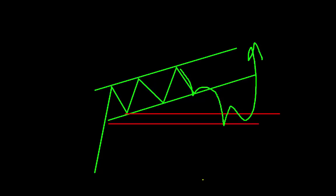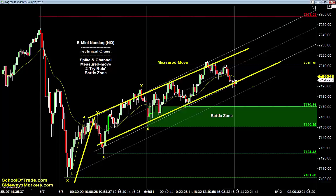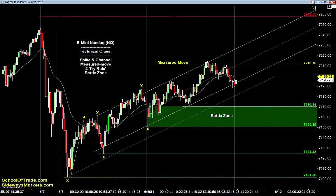What makes a spike and channel pattern really tricky is that it looks very convincing when it pulls back. So don't be surprised here, as we look at this spike and channel, if we see a pretty strong move lower, and then start buying that pullback from there. This is why I have that battle zone a lot lower on this chart than just pinning it right to the low of that channel. That's the reason why, like on the S&P, I have the battle zone right at the low of that channel.